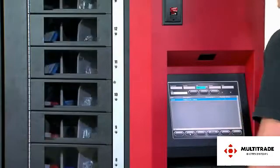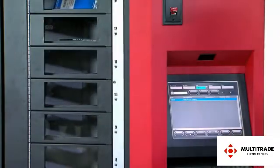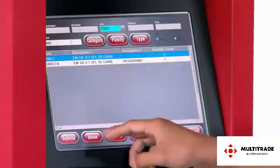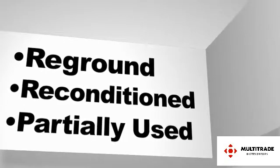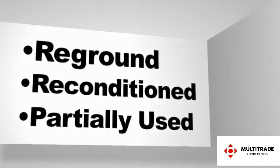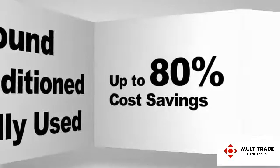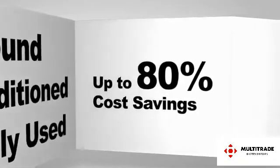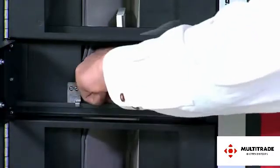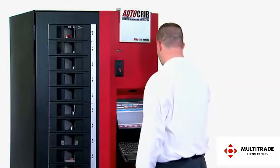A RoboCrib normally dispenses items based on a first-in, first-out order, automatically dispensing older inventory first. But if desired, the RoboCrib can be programmed to also track the status of disposable, reusable, or reconditioned inventory, and can also force the use of resharpened or reconditioned items, saving up to 80% on costs. Of course, supervisors or other authorized personnel can get immediate access to new tools or inventory by simply requesting them while logged in at that level.